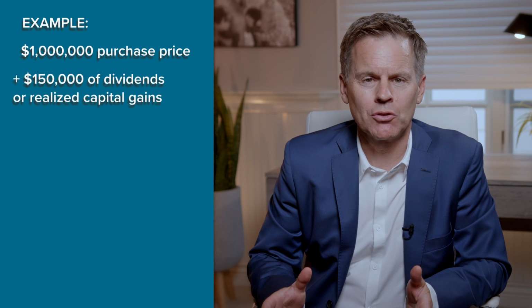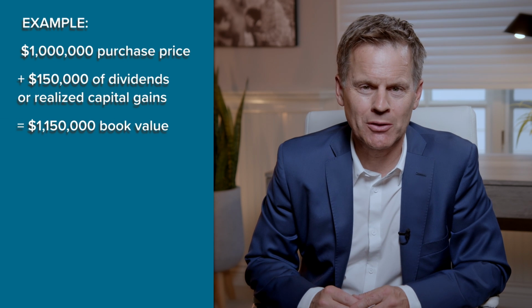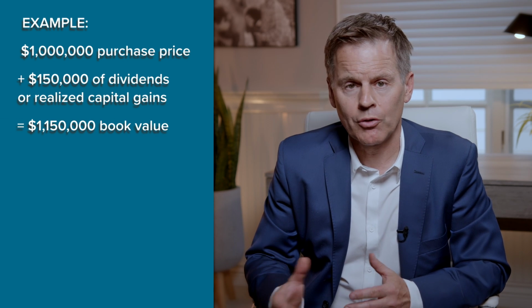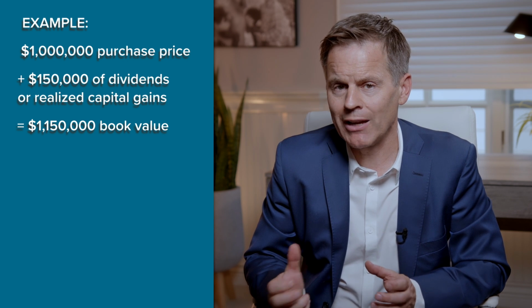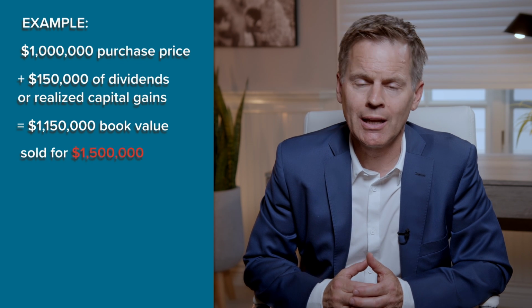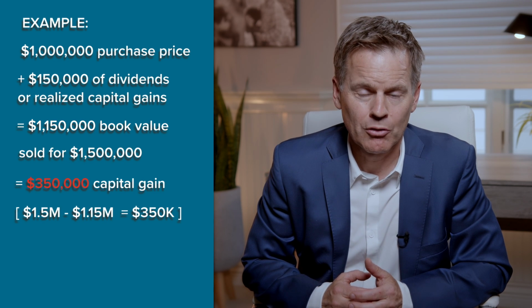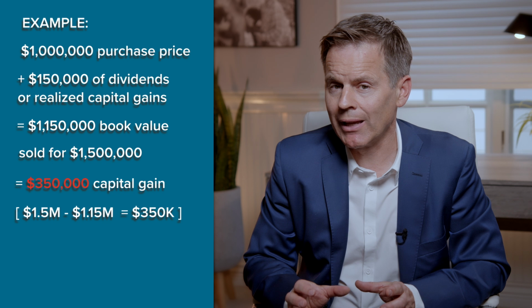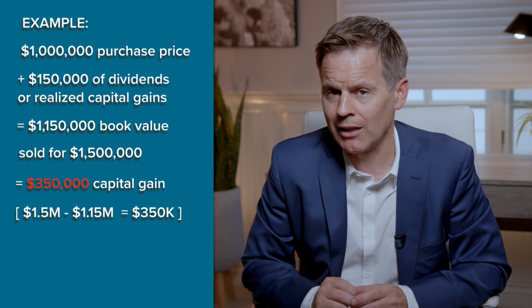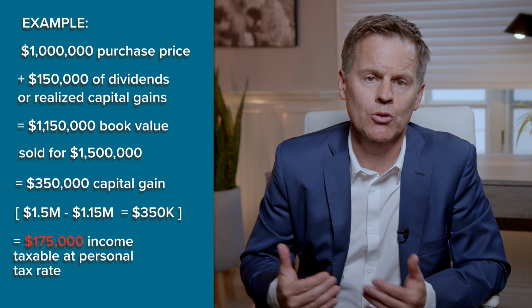Let's say, for example, you invested $1 million in a portfolio of stocks, and over the following few years, you had $150,000 of dividends or realized capital gains. So your book value is now $1,150,000. If you subsequently sold the whole basket of stocks for $1,500,000, you would have a capital gain of the difference between the $1,500,000 and the $1,150,000, which is $350,000. From this $350,000, since only 50% of the capital gain is taxable, you would have $175,000 of income that would be taxed to you at your personal tax rate.